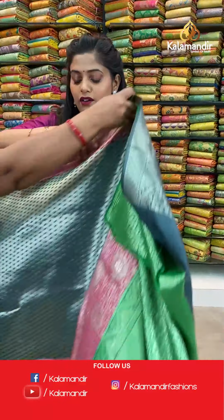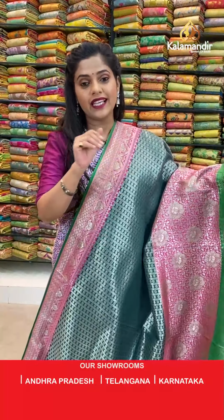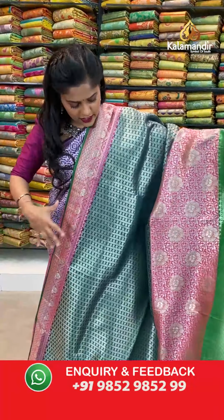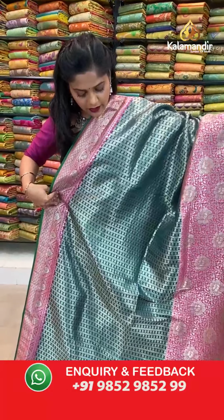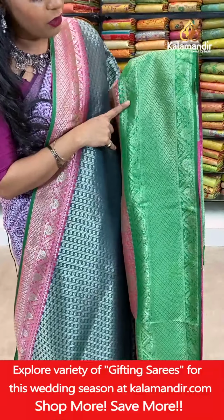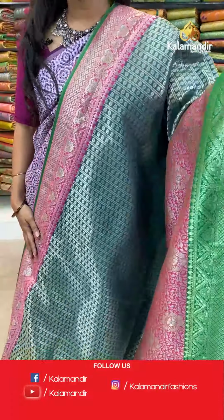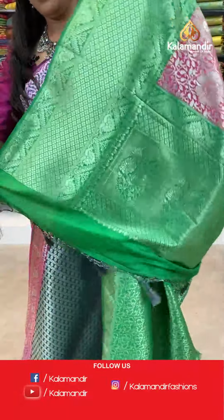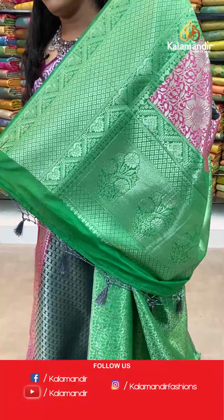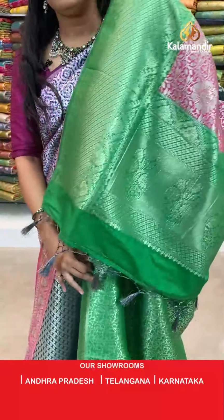I have another of a green combination saree coming up, which has grey on the body, pink and green. So it's a different shade of pink this time. Grey, as you can see, is completely filled with floral brocade work and lines. Floral jal work on the pink portion, and green portion has floral work and diamond design all done in gold and silver combination weaving work. Here comes the pallu, floral design, zari weaving, and tassels at the bottom.